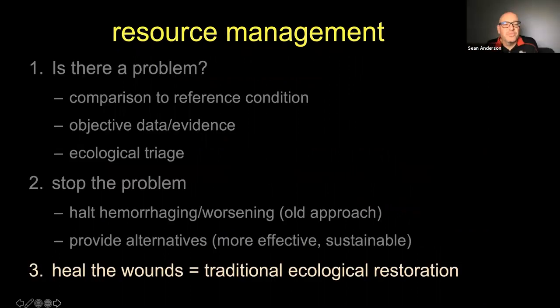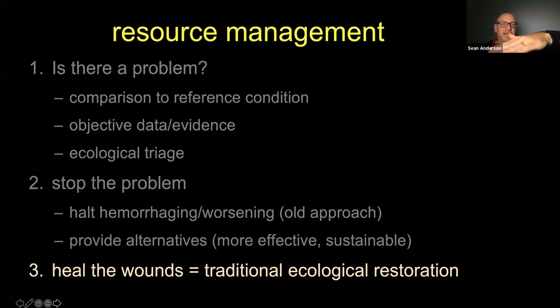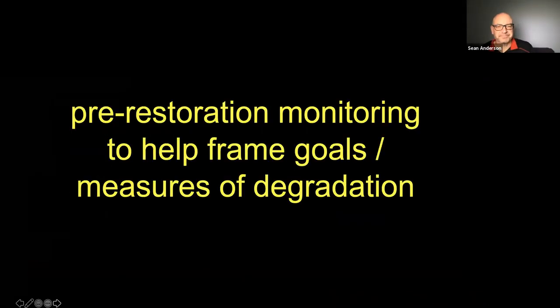And the third part, as we mentioned, is just doing the actual restoration itself. So again, the general approach: is there a problem, yes or no? If there is a problem, let's stop the problem. Once we stop the problem, then we can recover the function, or repair and restore the system. Okay, questions about that so far?